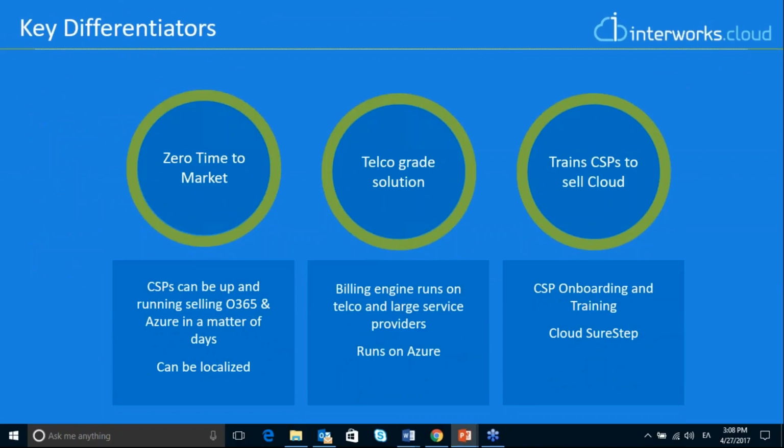The key differentiators of Interworks Cloud as a solution is the zero time to market. As we said, you can be up and running selling Office 365 and Azure in just a matter of days. It is a telco-grade solution. It already runs in telcos and large service providers around the world.